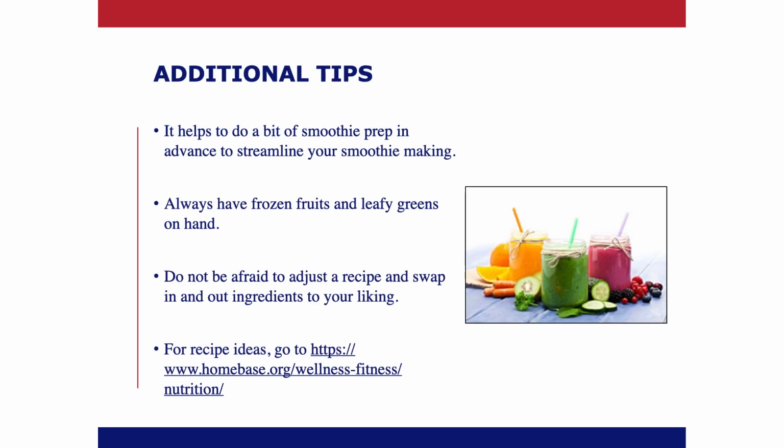Here are some additional tips before you get started making your smoothies. It helps to do a bit of smoothie prep in advance to streamline your smoothie making. Bring all the ingredients out on the kitchen counter and cut up any ingredients that need to be cut up before you put them into the blender.